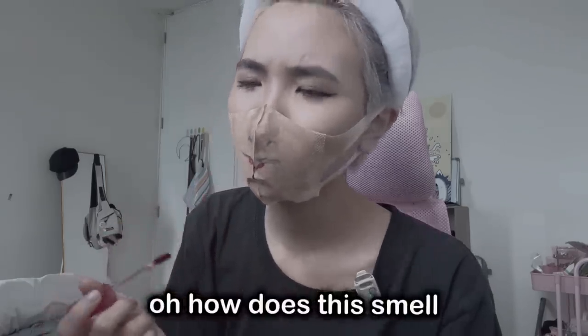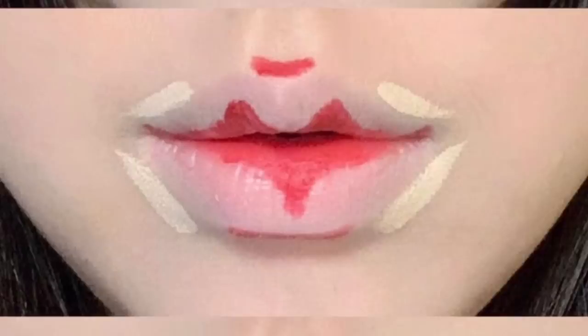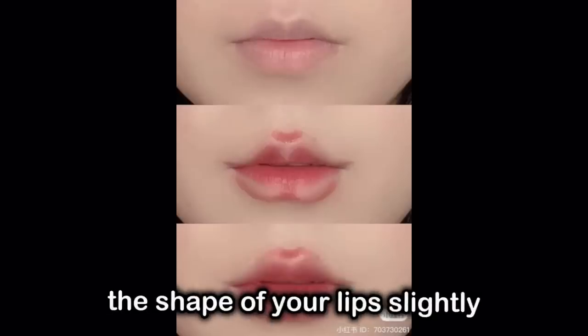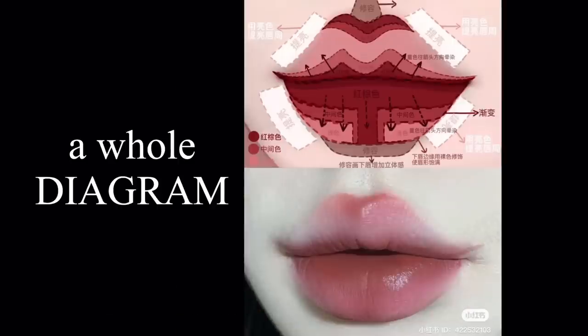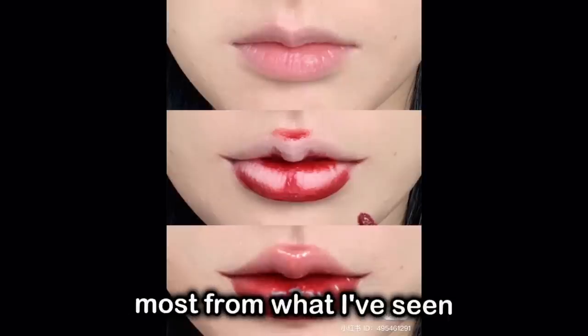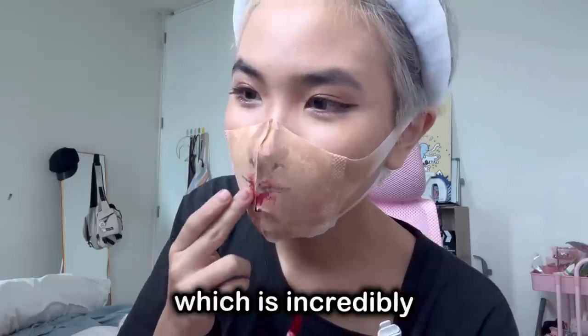Oh, how does this smell worse? Oh, what is this scent? So there are also specific steps, apparently, to applying the lipstick. In fact, you can even change the shape of your lips slightly with the help of concealer. Again, it's mostly triangular shapes building around the corners. Most, from what I've seen, use the lipstick to make this line that goes down the bottom lip, which is incredibly hard to recreate on a mask.